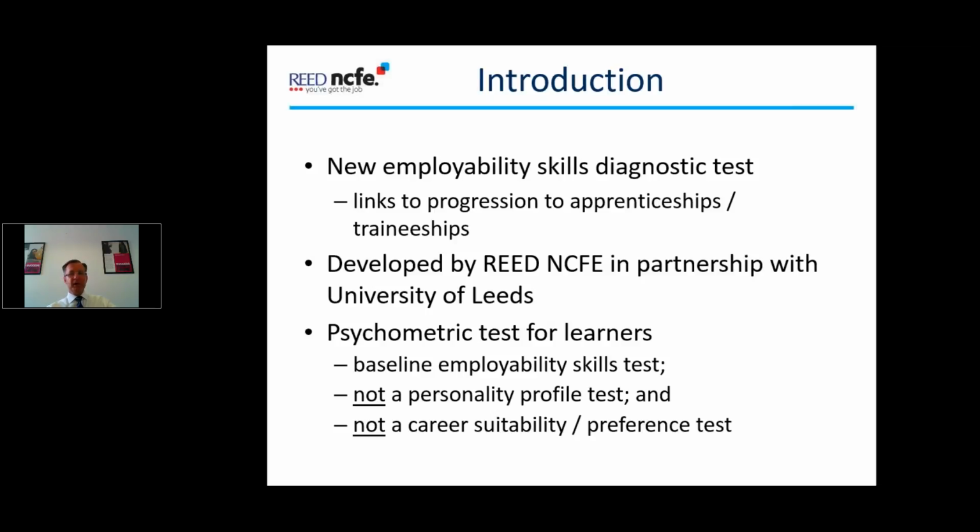The test has been developed by my company, Reed NCFE, working alongside the University of Leeds. I'm sure that many of you know Reed NCFE. We do a lot of work in a range of different FE colleges across England, and that work includes employability skills provision, apprenticeship provision, and traineeships. So hopefully we know something about what we're saying, and coming from the Reed stable, I'm also a board director with Reed, we also know a thing or two about what makes someone employable or not.